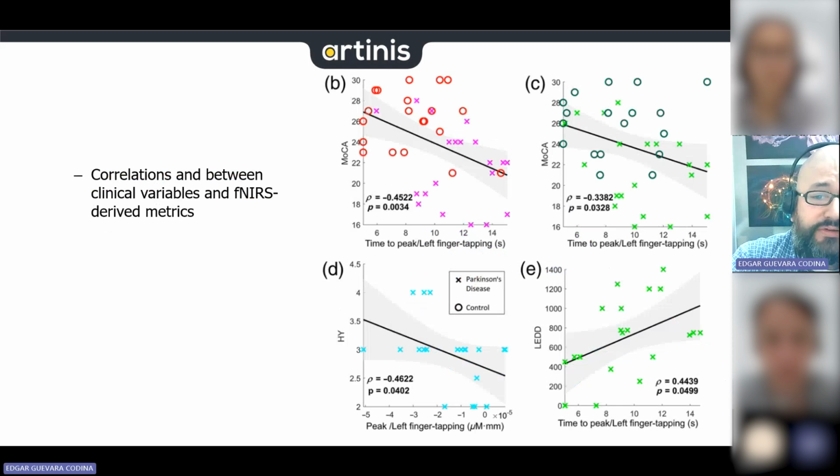Then we tried to see some associations between the clinical data and the fNIRS metrics. We saw that the higher their cognitive level was, the faster their hemodynamic response was, both in oxygenated hemoglobin and total hemoglobin. We also saw that the progression of the disease, as assessed by the Hoehn and Yahr scale, the higher the scale, that is the more severe the symptoms, the larger the hemodynamic response in HbR.